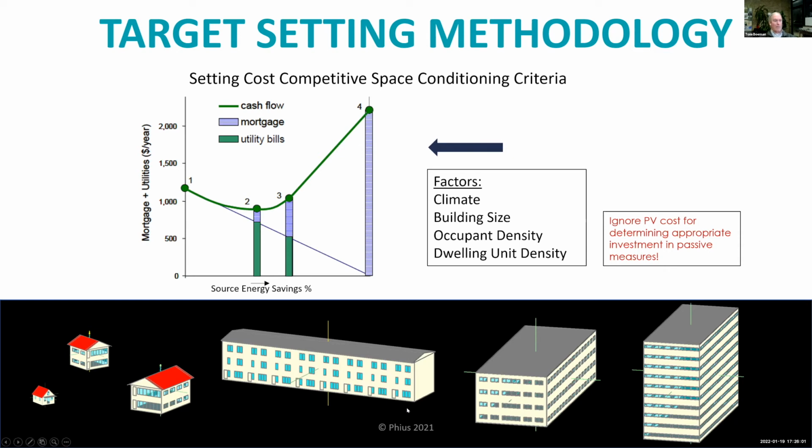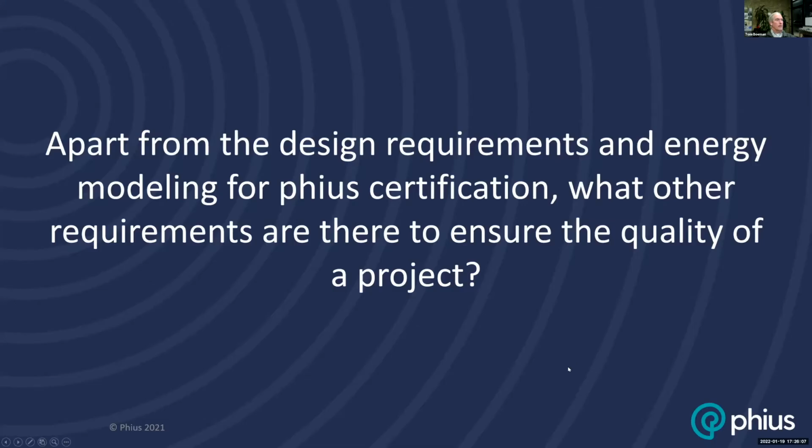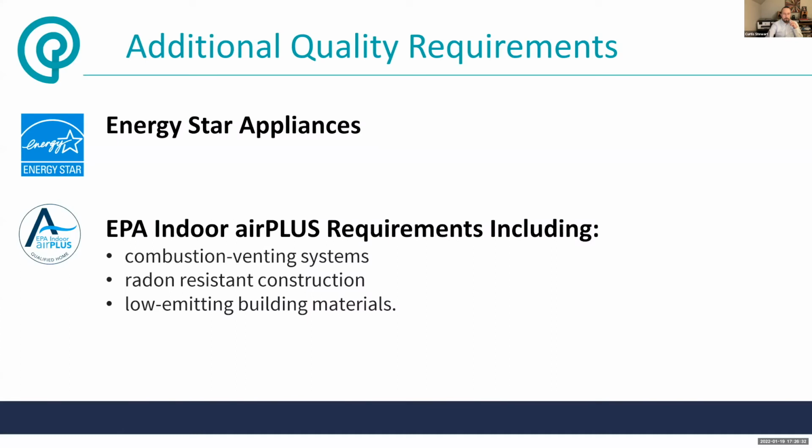And it's tested on a wide variety of building types, everything from houses to large buildings. So that was a screenshot of the BOP program from NREL, right? But apart from design requirements and energy modeling for Phius certification, what requirements are there just to ensure the quality of the project?